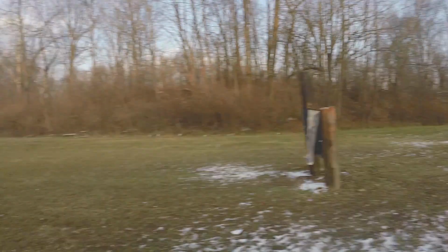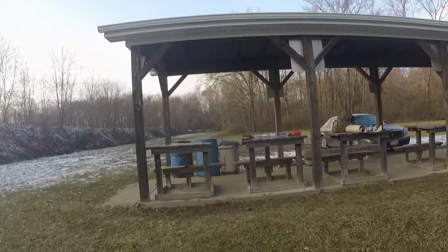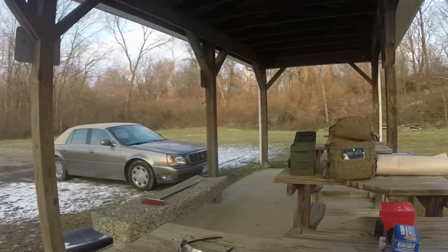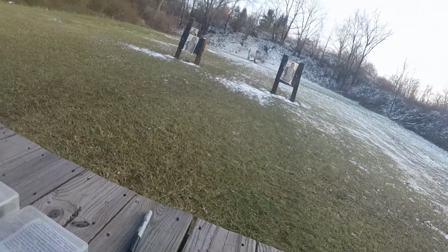And I'd say recoil wasn't too bad. I mean, I'm not exactly recoil sensitive. I'll probably feel it in my wrist tomorrow. But as far as things go, I'm kind of pleased with the action of this.